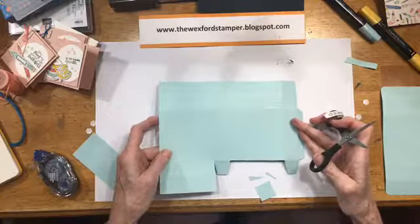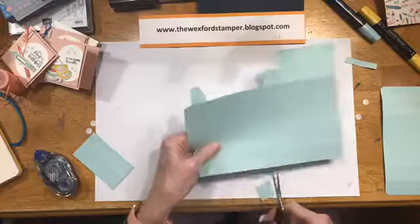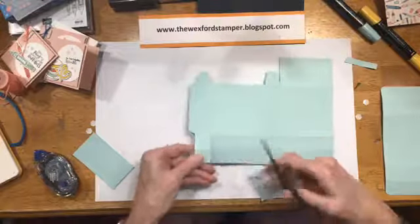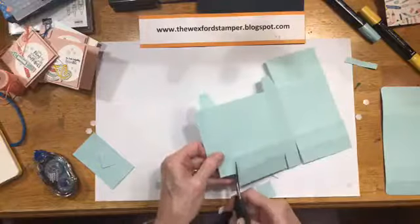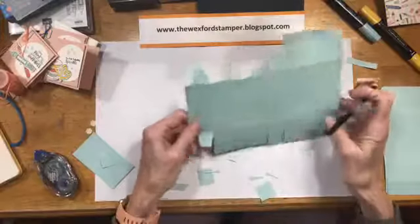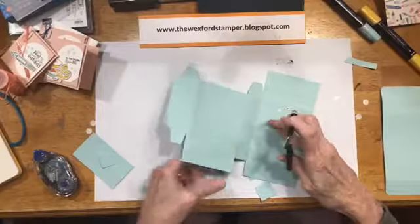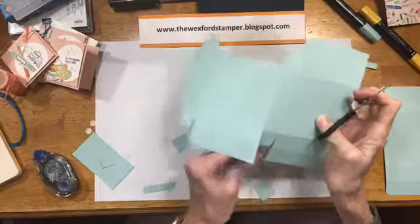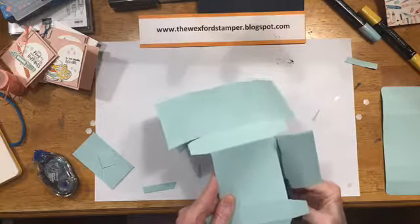Okay. And now we're gonna turn it on the other side and we're gonna do the exact same thing, okay? We're gonna cut up to the second score line on the 3 vertical score lines. We're gonna cut across to just leave 1 of the squares here. This is gonna be our flap when we put our box together. So we like to cut those in a little bit so they lay inside the box a little better. Same thing here. We're gonna cut off the bottom square, and then we're gonna cut up on those 2 to make our flap. Then what are we gonna do again? We're going to cut off that whole section.